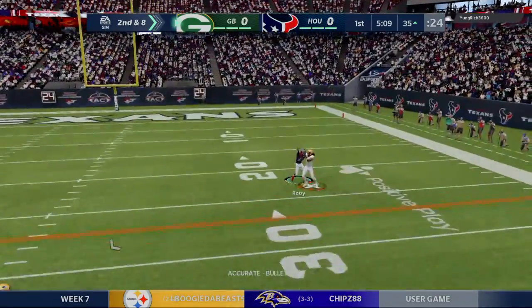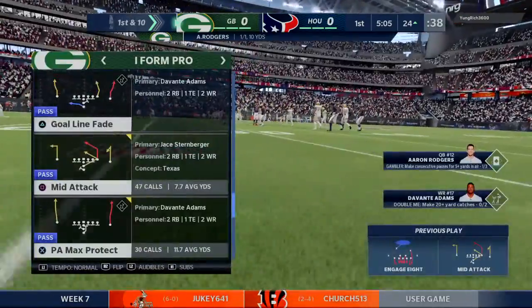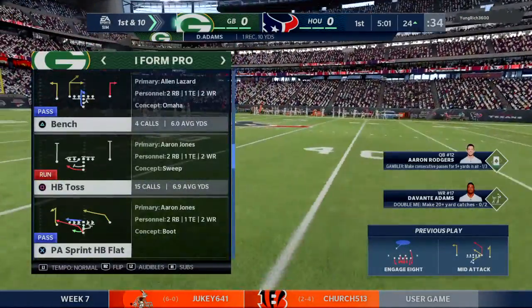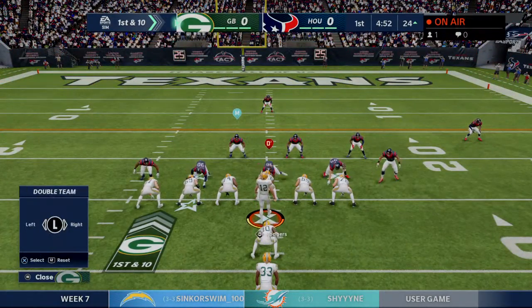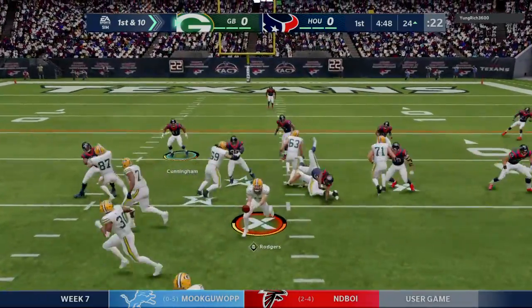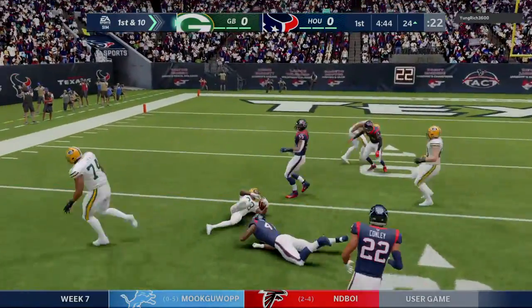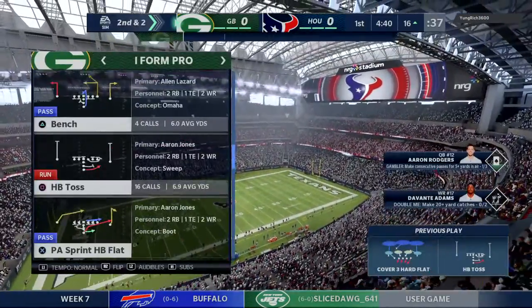To throw is Rodgers. He gets this to Devontae Adams. And he's going to be taken down with another first down as the stop's made at the Texans' 24-yard line. It's a first down on a gain of 10. Now a first down carry by Jones. And the result here, a pickup of 8. Leaves him with 2 to go on 2nd down.